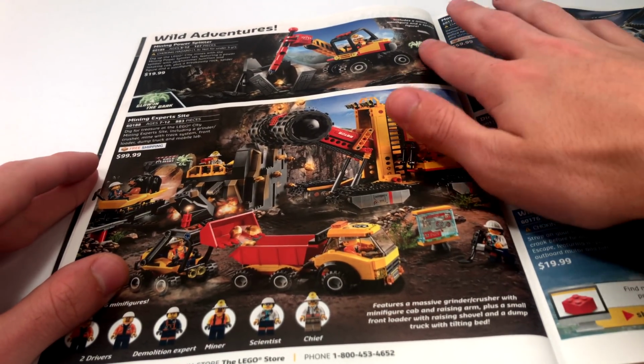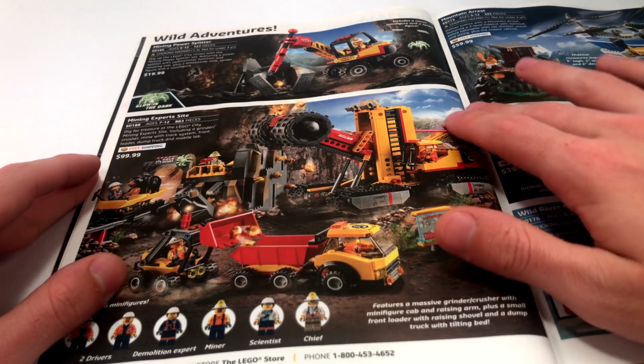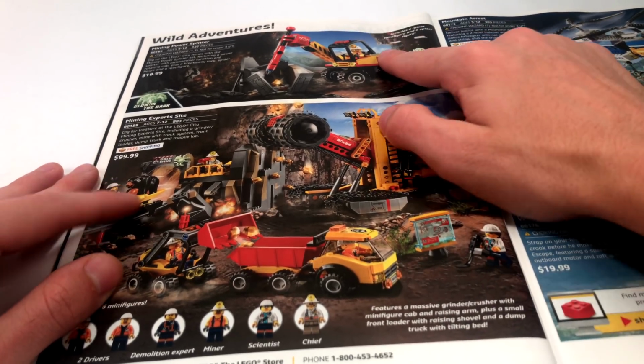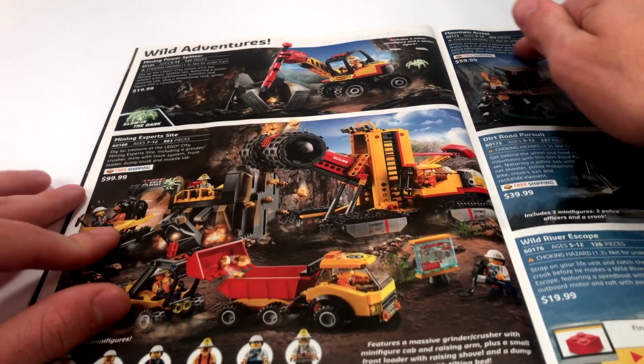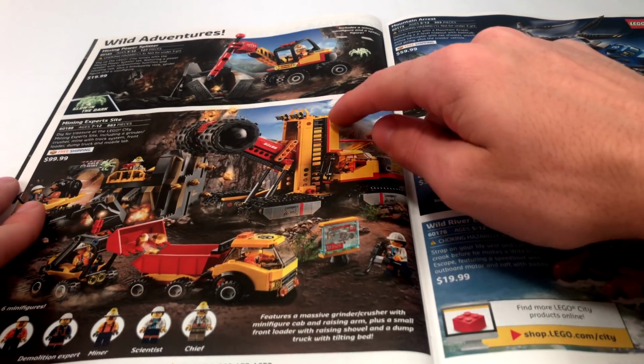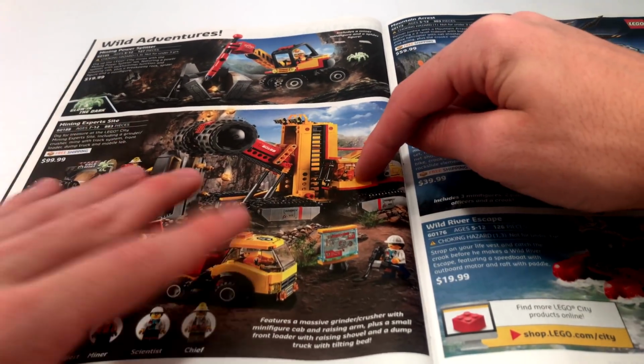You've got the Mining Power Splitter and the Mining Expert Site. Pretty overpriced in my opinion, especially the Mining Power Splitter, 127 pieces for $20. They could have really dropped that to $15, I think. This Expert Site looks really cool. A lot going on. I think kids could have a lot of fun with this.